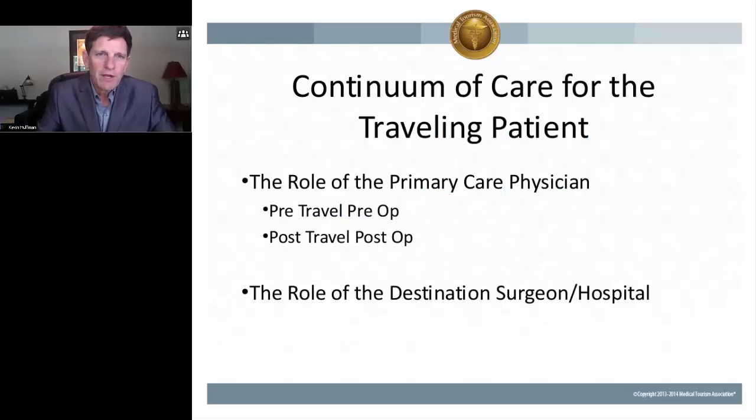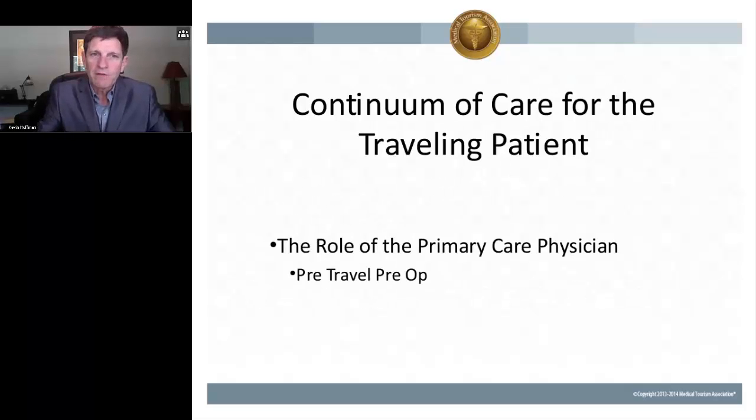So for the continuum of care, we're looking primarily at the role of the primary care physician or the referring physician or the physician of origin. That physician who has been providing health care to the patient all along prior to this travel, surgical, or procedure event. We will also discuss today the role of the destination surgeons and hospitals and how they can help augment and facilitate this continuum of care with the physician of origin, referring physician, or primary care physician. So we'll first look at the role of the primary care physician in pre-travel, pre-op. Then we'll look at the role of the primary care physician in post-travel, post-op.